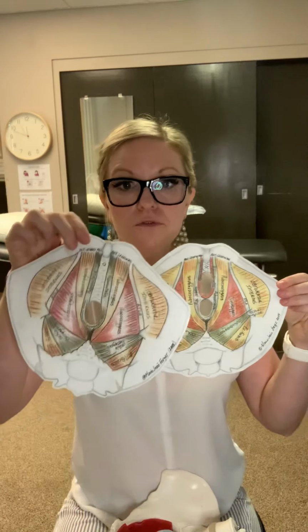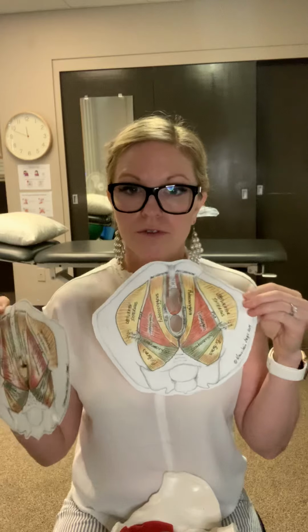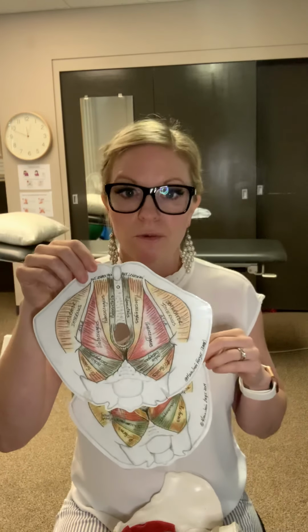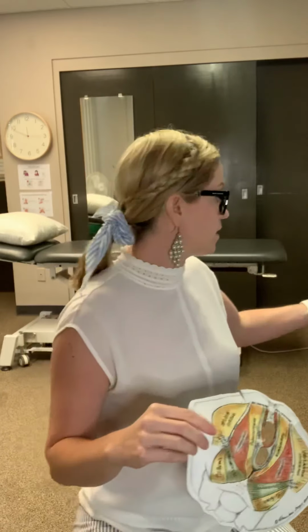You have small differences in the female versus the male pelvic floor. So the female has 3 holes through the urethra, the vagina, and the rectum, and the male has the rectum and the urethra. So the muscles in the pelvic floor are fairly similar between the male and the female, but the male's pelvis is a little bit smaller and obviously has some different external anatomy.